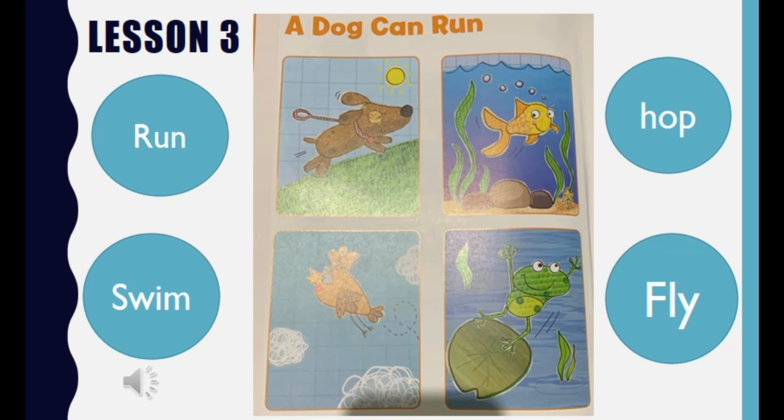Lesson 3. A dog can run. Now, before we get into the lesson, let's first read a few words. Run, swim, hop, and fly. Now, let's start. A dog can run. A fish can swim. A bird can fly. And a frog can hop. One more time, let's read the words: run, swim, hop, and fly.